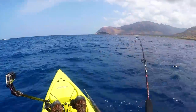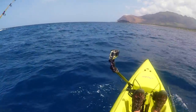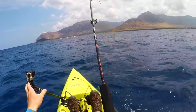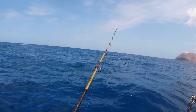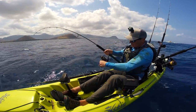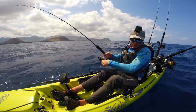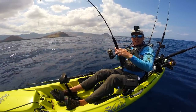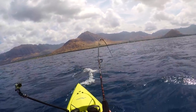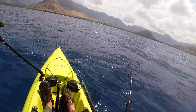All right, hooked up in 117 feet of water. This is on a dead bait rig that I was trying to get just close to the bottom, trying to find maybe an uku or something like that. Which, this could be an uku. I really wasn't expecting to catch anything else today.